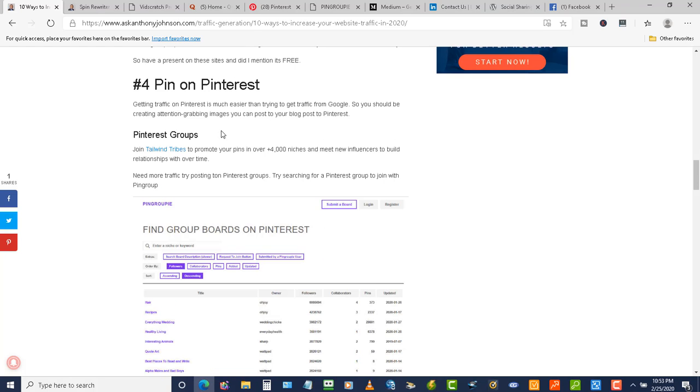So number 4 is Pinterest. Pinterest is a very overlooked platform for marketers, though certain marketers are starting to catch on to this now.